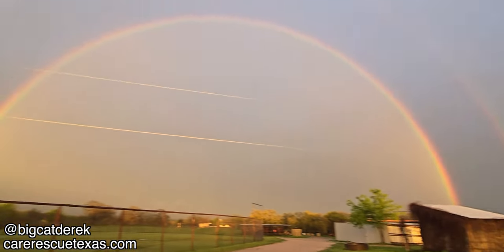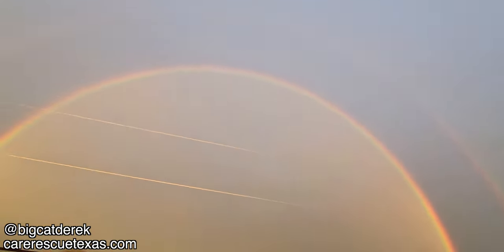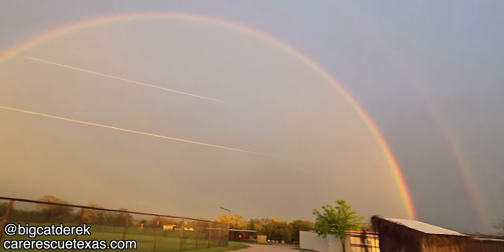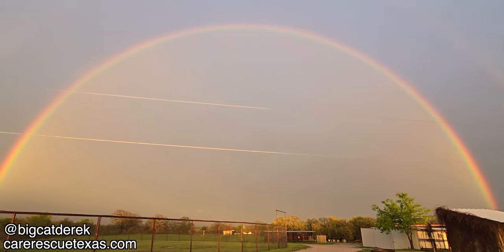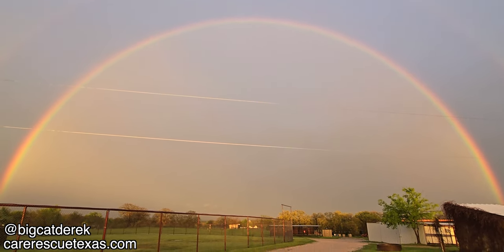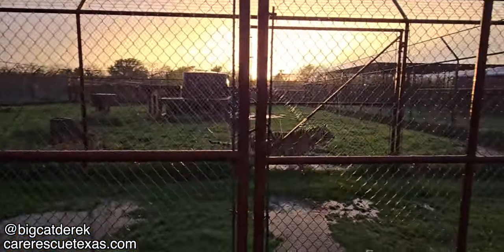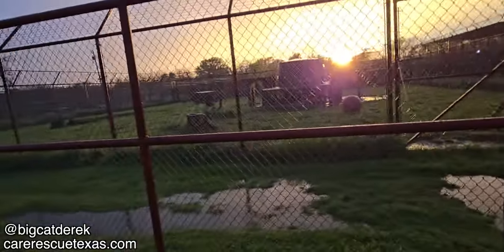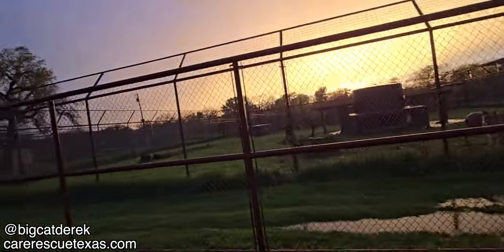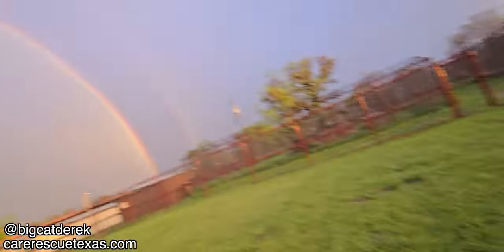It's a double rainbow. Oh yeah, harkens back to some simpler times. Man, let me capture. Capture. Okay. Whoa! Whoa! Whoa there! Whoa, okay? Shush. Oh, beautiful.